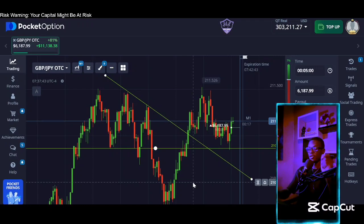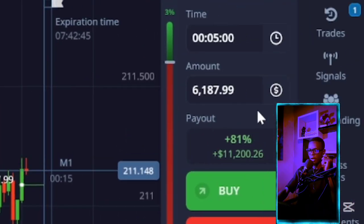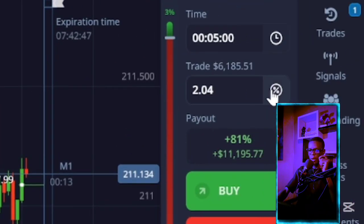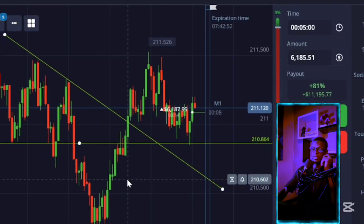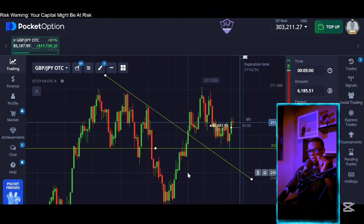I am in on this beautiful trade with 2% of my bankroll, as you all can see right here. And guys, this is a well executed strategy. I'm going to be doing my best to explain everything about this live operation pretty shortly.